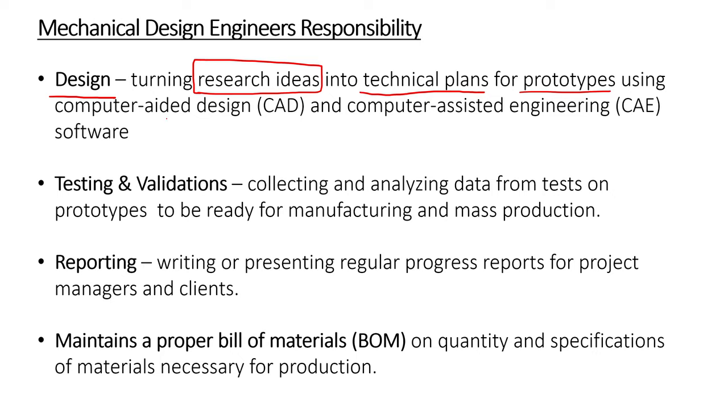Other than that, typically now you have to use CAD to communicate your design, and then you have to use computer aided engineering software to do things like analysis.